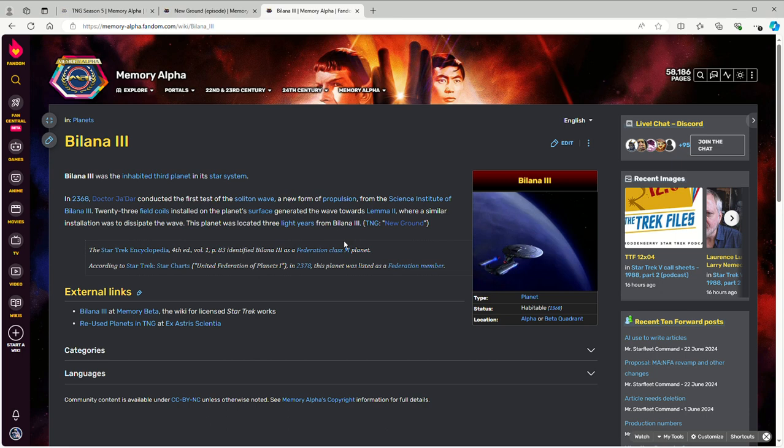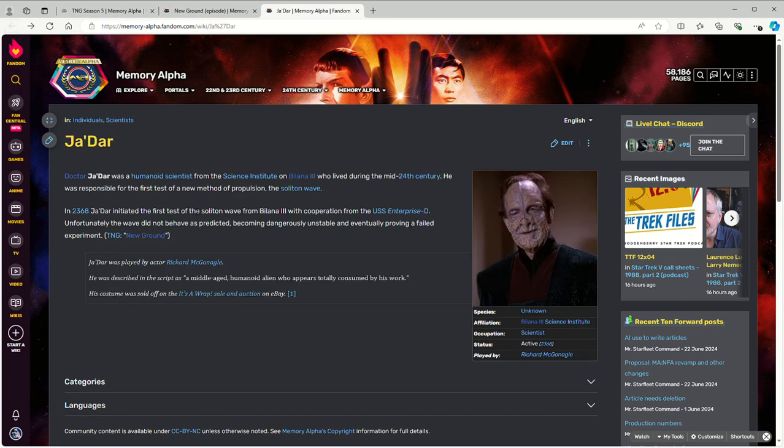And the Doctor is just one of the members of the species that inhabits B'Elanna 3, and that B'Elanna 3 joined the Federation as a Federation member. Well, the Star Trek Star Charts book does list that B'Elanna 3 was a Federation member world. Doesn't really say much about Jadar. Is he a native of B'Elanna 3? Yeah, I don't know. Or does he just work for them?